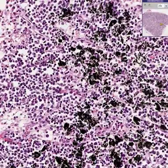So this is anthracosis of a lymph node, which is present in 99.9% of all of us, except maybe possibly newborns. And it's a quite common thing, especially in the lymph nodes of the lung, as well as the lung itself.